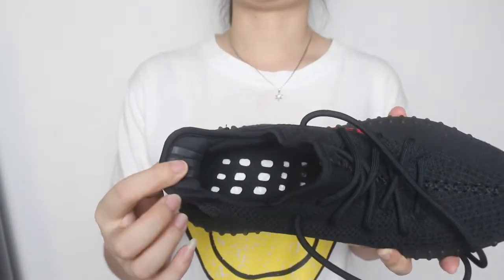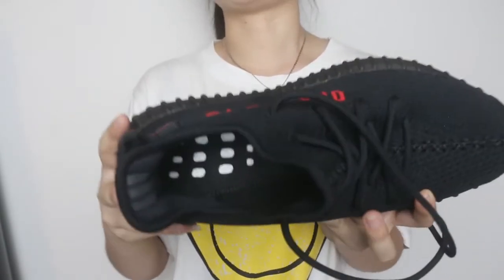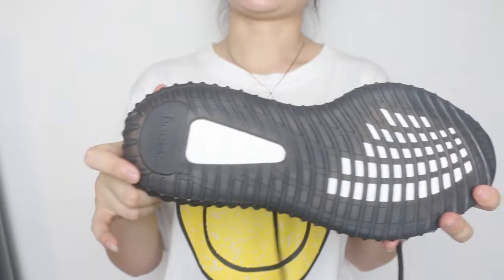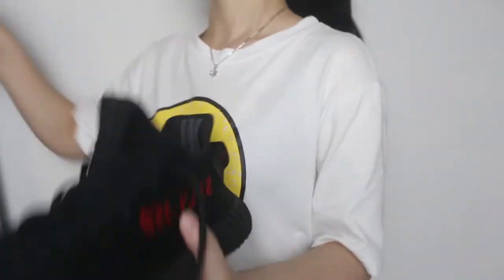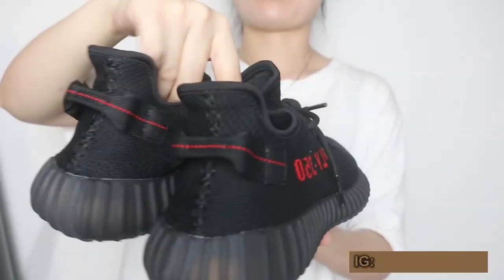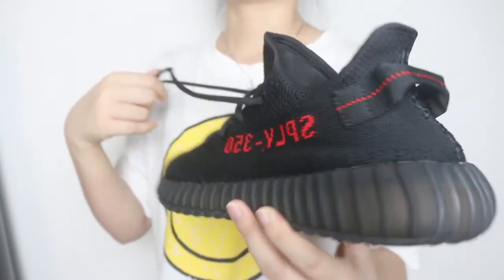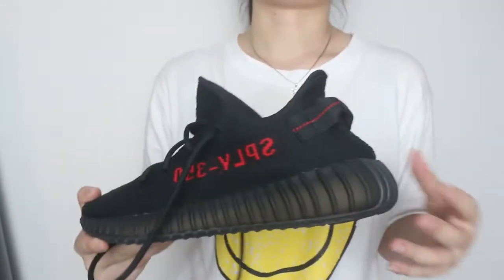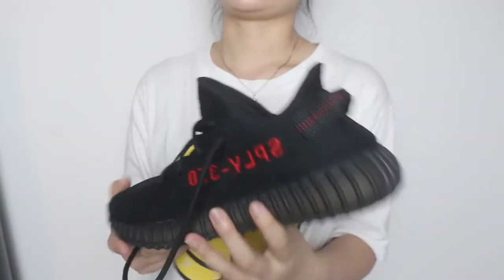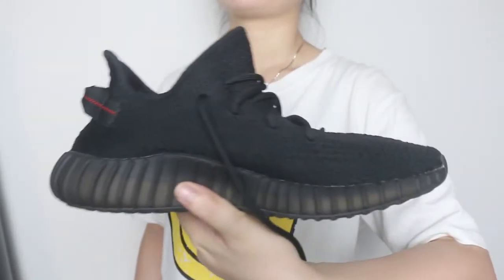Here is the inside part. We can see the poster through the window. That is really nice. Here are the four pairs of Core Black. If you are a reseller or you buy the shoes for yourself, here is the best quality Yeezy.